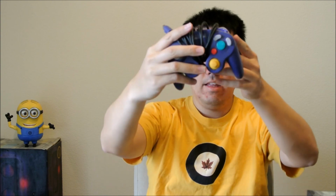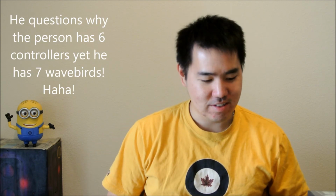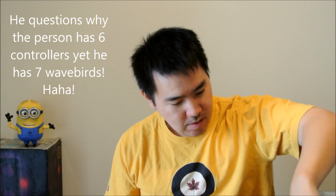So 6 controllers altogether. 1 indigo one, actually 2 indigo ones. And then the indigo with the clear back ones, 2 of these. I don't know why this person had so many. The best ones were the Wavebirds. So 2 Wavebirds. And they both came with receivers, finally. 2 more receivers. For me that makes 7 Wavebirds, but I only got 3 receivers. 2 memory cards, 1 first party, 1 third party.